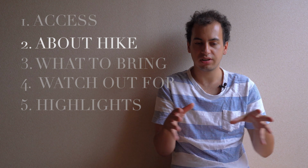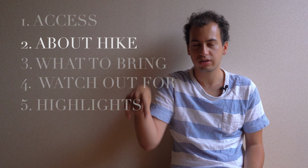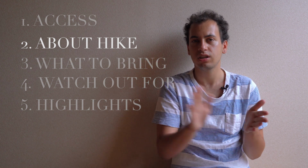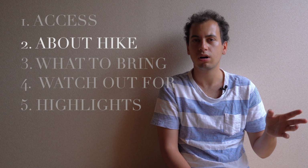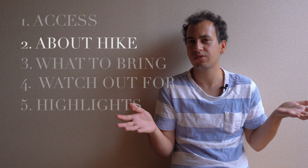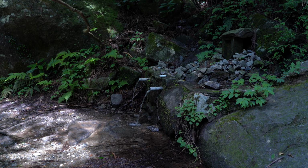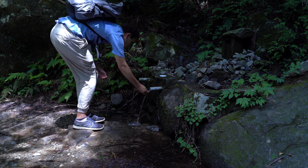Now the hike itself starts at Tsukuba Shrine, from where you pass along the big gate, you go through to the top, and then at the cable car station you turn right into the forest road, and the hike starts there. It's around 90 minutes to maybe 2 hours to reach the top. The hike to the top doesn't really have that many attractions on the way. There is a fountain on the way, which was kind of cool, so you can get some fresh water there. But other than that, it's mostly just hiking through forest.